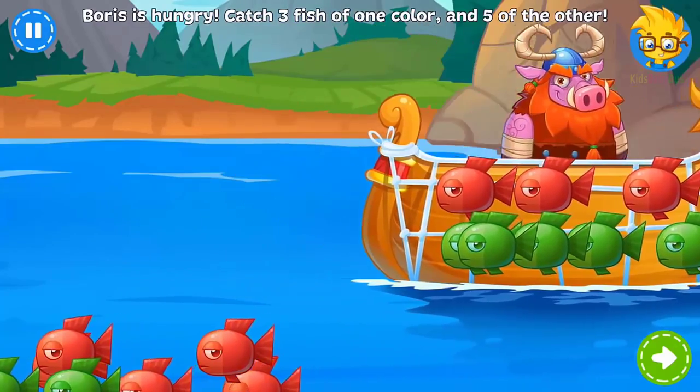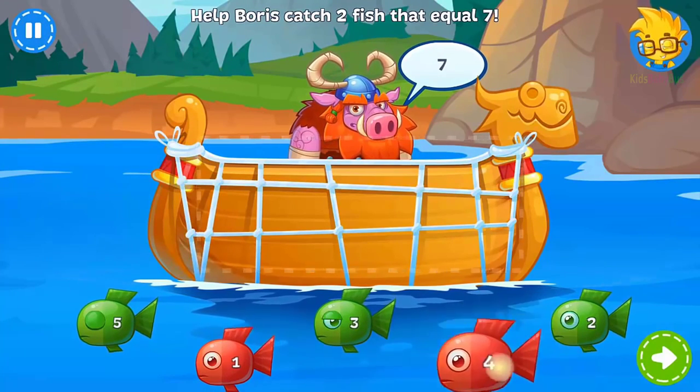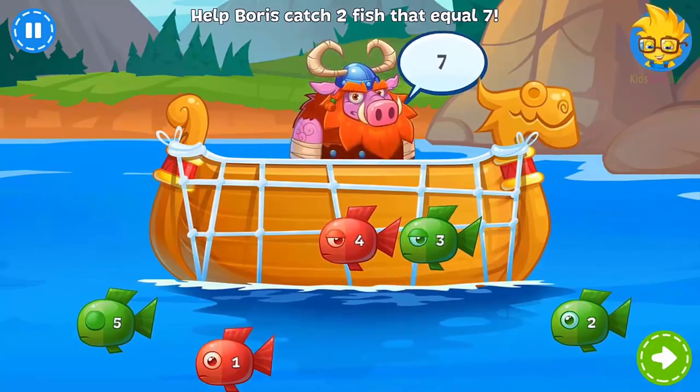Perfect. Boris is scared to go swim with the fishes. So can you help him by catching 2 fish that equals 7? Nice job.